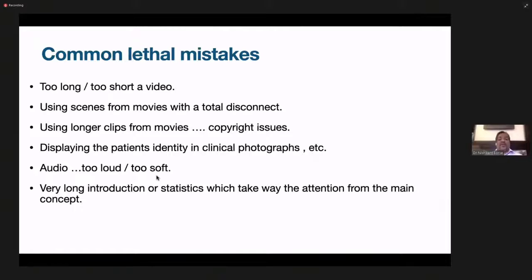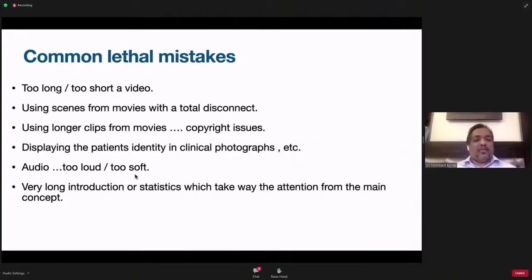I was one of the judges last time at CS RESHMI, so I noticed these were the errors that people made. Either your audio can be too loud or too soft, which you can't hear. So you have to take care of all these things to get your point across in your video. And please don't give a very long introduction or statistics which take away their attention from the main concept.